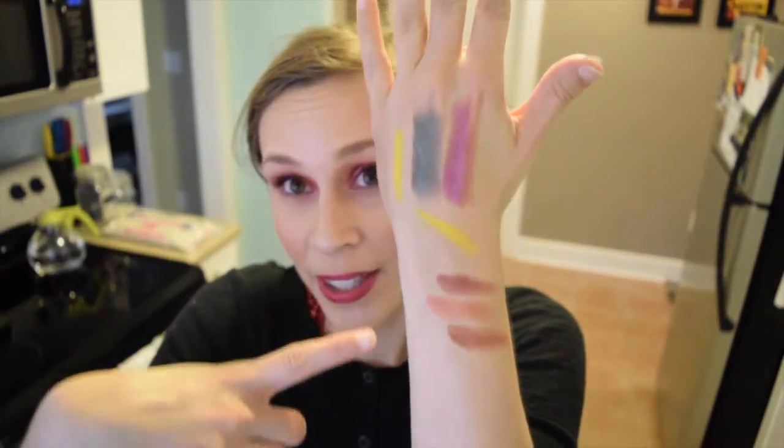But I don't know, I don't get it. Why sometimes it looks so good, and other times it's like a crinkled mess. I don't understand why it's not consistent. I don't know if it's because it mixes with different products differently, or maybe just a different application each time. I don't know why it does that, but it does. Look at that.